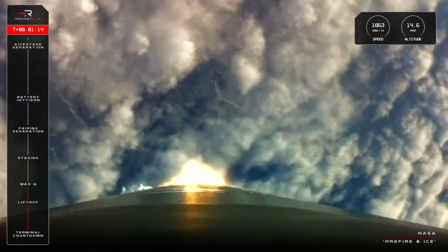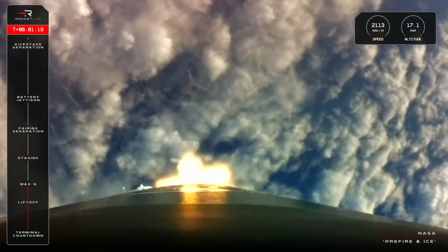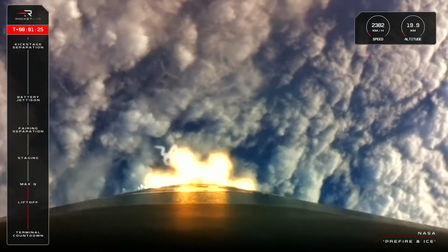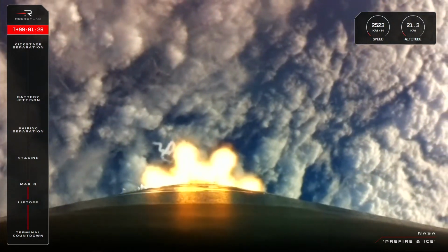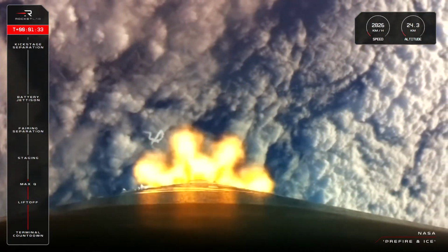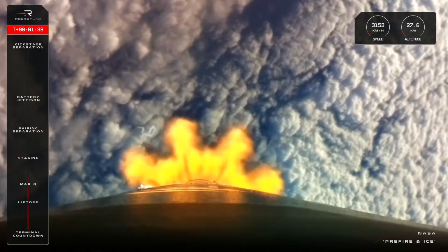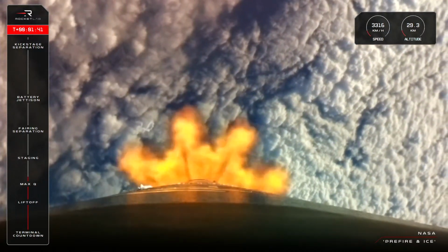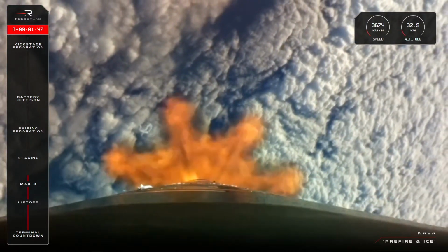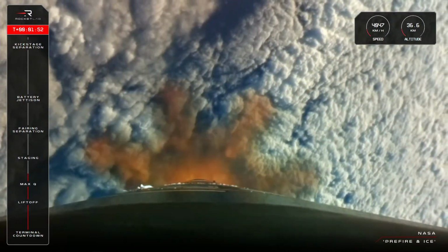That's Electron smoothly through max Q as the mission continues. We are now at 1 minute and 18 seconds into the mission as Electron passes more than 18 kilometers in altitude at more than 2,300 kilometers an hour. Up next are a familiar set of actions that Electron performs to continue the mission. The first up will be MECO, or main engine cutoff, when all 9 Rutherford engines on the first stage throttle back before shutting down. After that is stage separation, followed by the engine startup on Electron's second stage to carry onto orbit with NASA's PREFIRE satellite. Standing by now to listen out for mission control to check off those milestones.